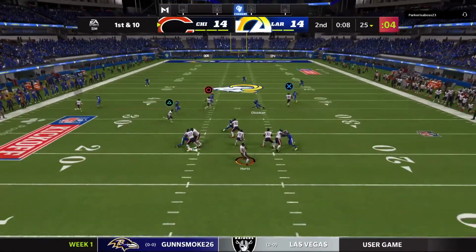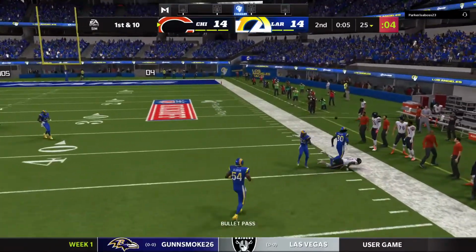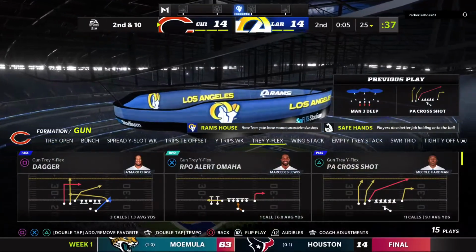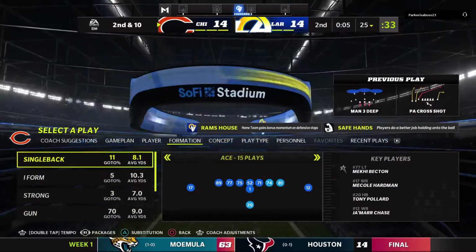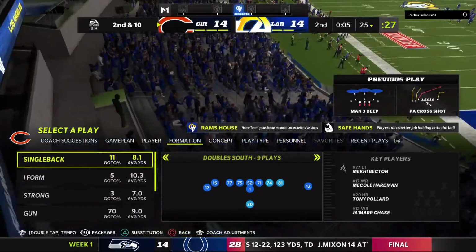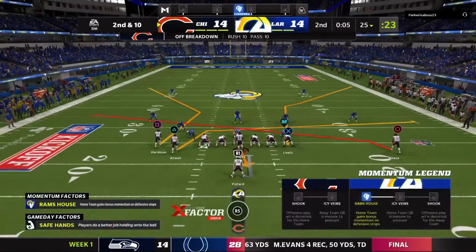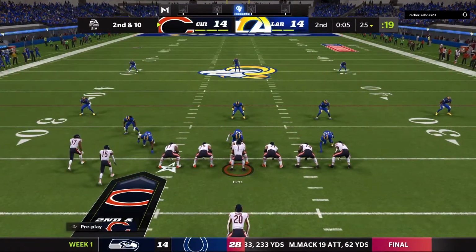Off the play fake, here's Hurts. And that's going to be too high, out of bounds and incomplete. Mecole Hardman, the intended target, but it's going to be second down. Certainly no lack of aggressiveness here. They were hoping for the home run play to get them 6 points. They're hoping for a catch, maybe a call, but they figure they can at least get into field goal range with a completion. And they line up now for what will likely be the last play of the first half.